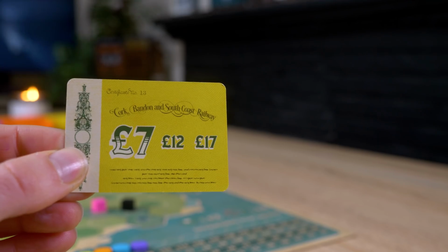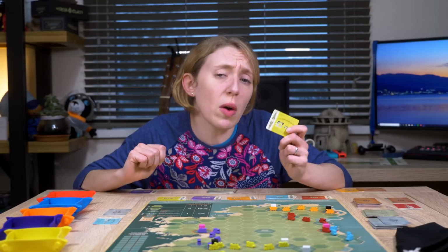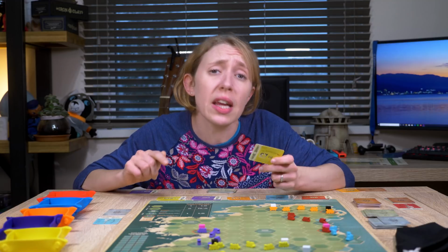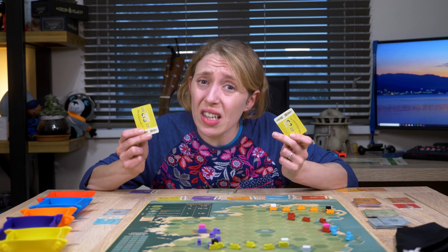Exactly. Let's say you've acquired yourself a brand spanking new share of Cork, Bandon and South Coast Railways. Congratulations! Whilst you are the sole share owner, for all intents and purposes, Cork, Bandon and South Coast Railways is your company, and any money that it makes will go to you.